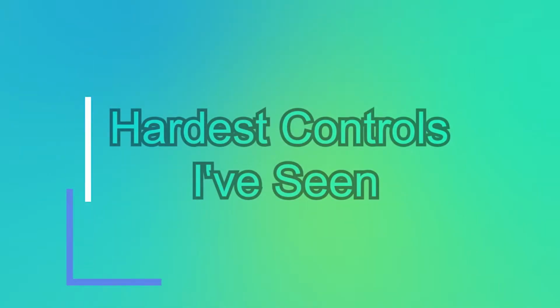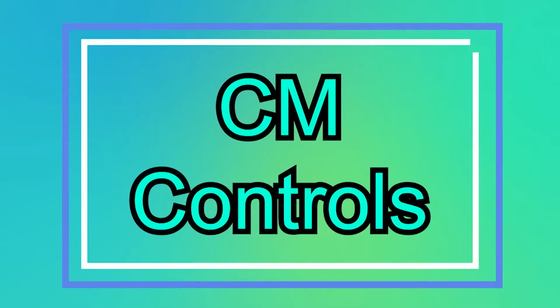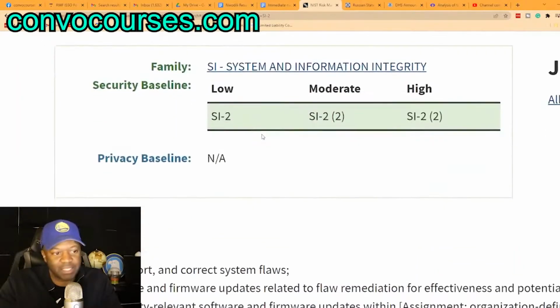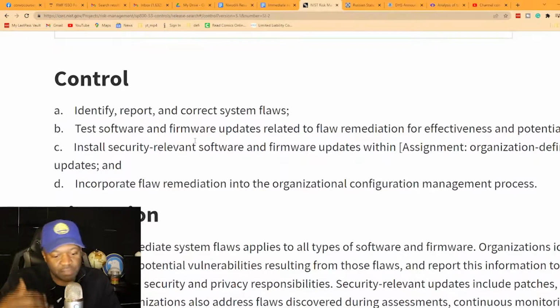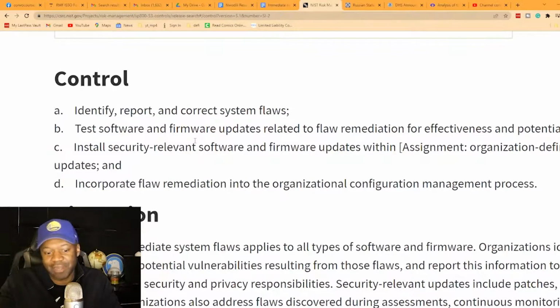For me, the hardest ones that I've seen is SI-2, which is flaw remediation, and any of the CM controls. Flaw remediation is fixing software, updates, upgrades, things like that. Organizations really have a tough time with this because, as you know, IT changes so rapidly. You've got all these patches you have to do constantly. You've got all of these upgrades you've got to do constantly. It's difficult because it's constantly changing.